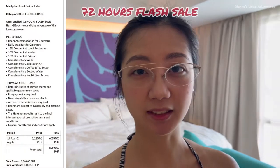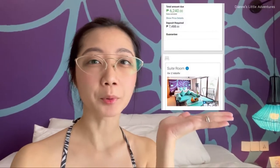This room at the 72-hour sale nila. Much cheaper siya than the best rate available sa website. Yung sa website nila is around 15,300 yung base rate for 2 nights for this room. We only got it for 6,400 something. So I'm gonna post the photos here for your reference.